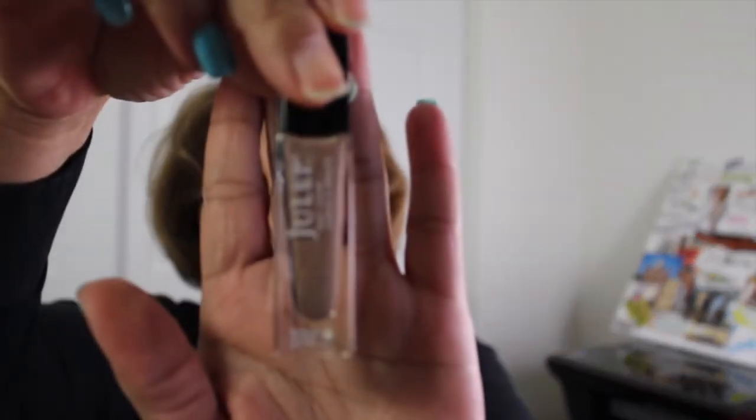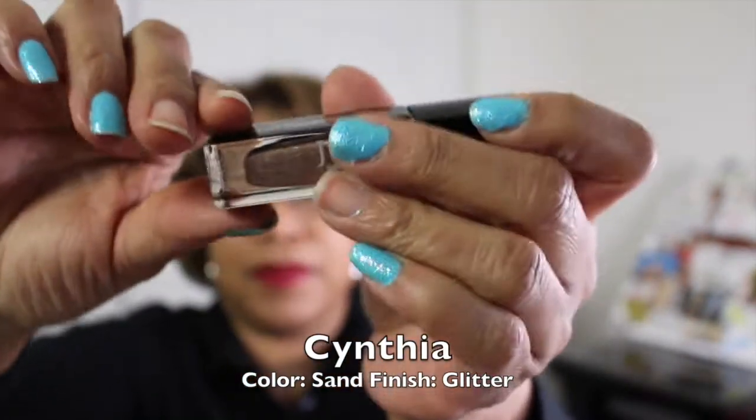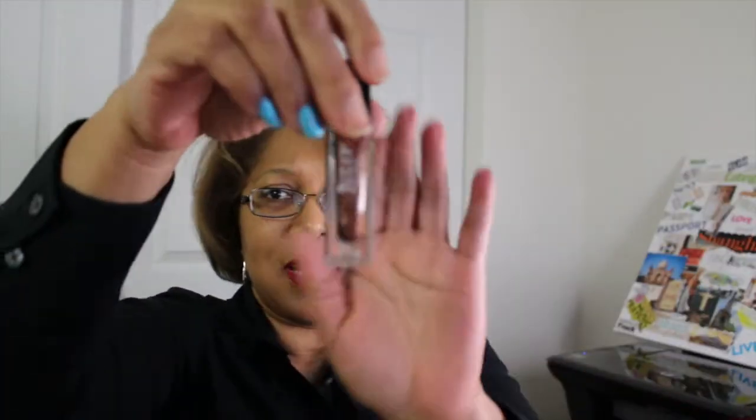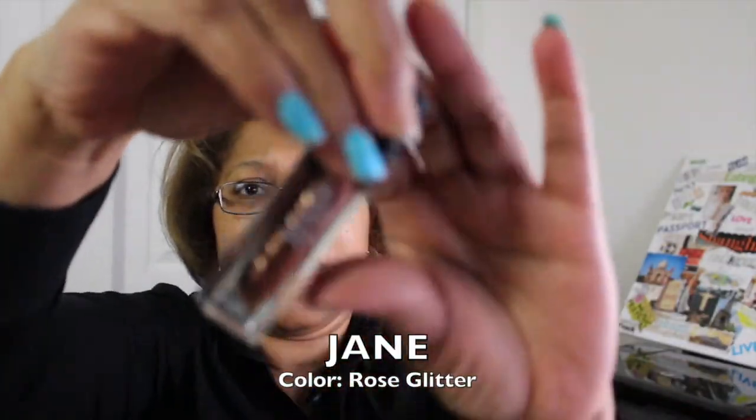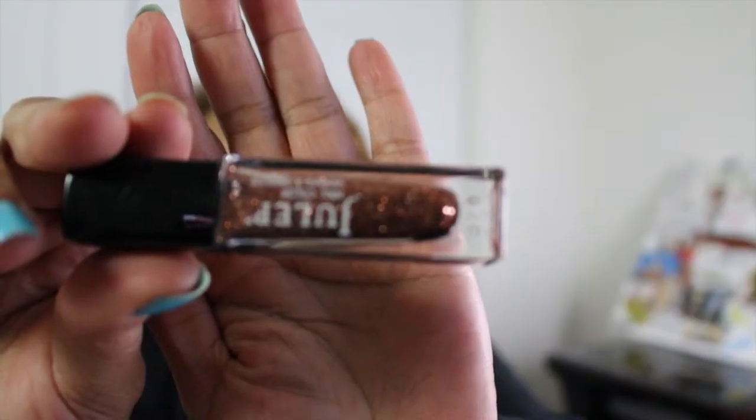And I'm going to get in here and open this. Is this Cynthia? Oh yeah, this is Cynthia. Oh, look at that. So hopefully I can show you this and my camera will pick it up. That's Julep. Oh, that's pretty. Look at this, this is Jane, the owner of Julep. So this is her color. There it is.